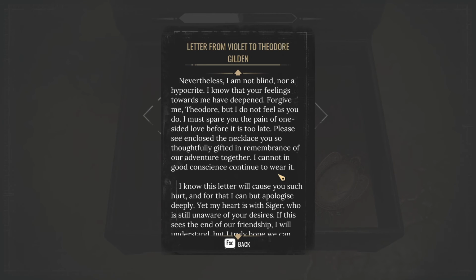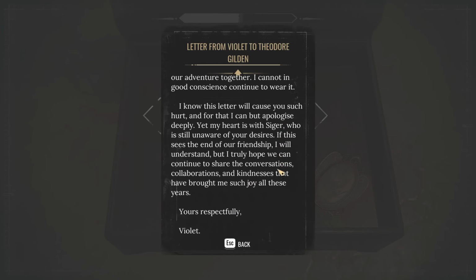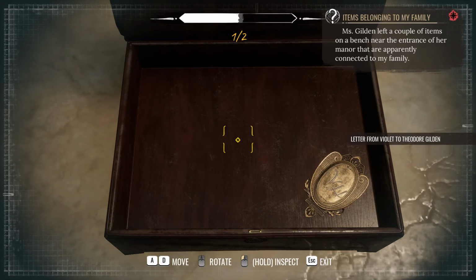Please see enclosed the necklace that you so thoughtfully gifted in remembrance of our adventure together. I cannot in good conscience continue to wear it. I know this letter will cause you such hurt, and for that I can but apologize deeply, yet my heart is with Sigurd, who is still unaware of your desires. If this is the end of our friendship, I will understand, but I truly hope we can continue to share our conversations, collaborations, and kindness that have brought me such joy in these years. Yours respectfully, Violet.